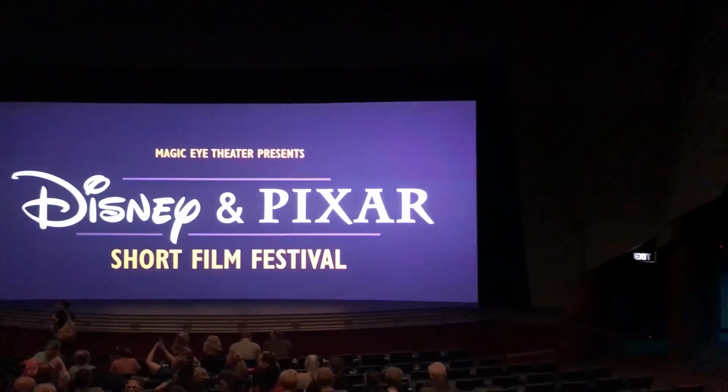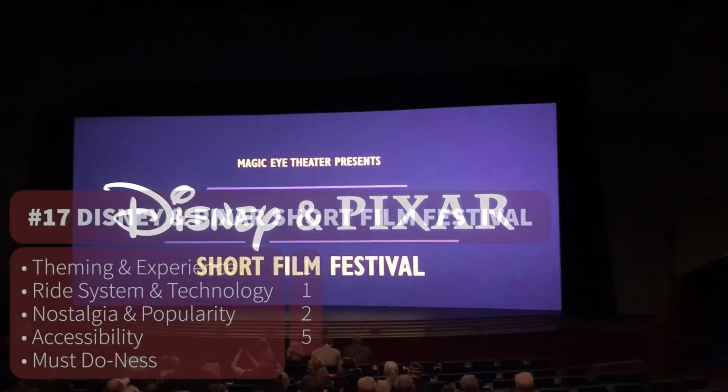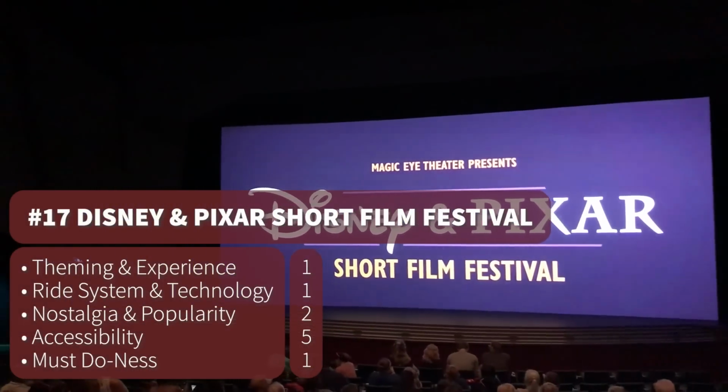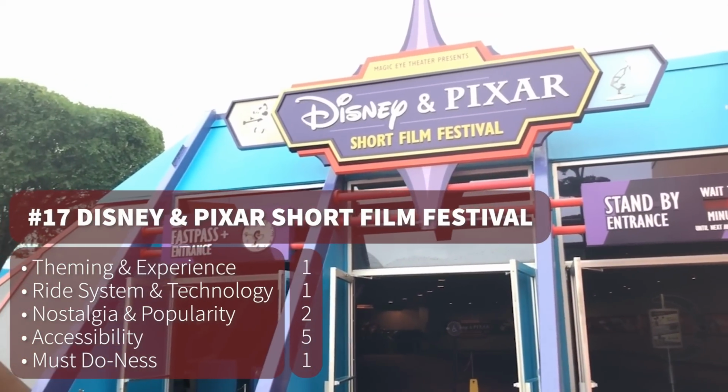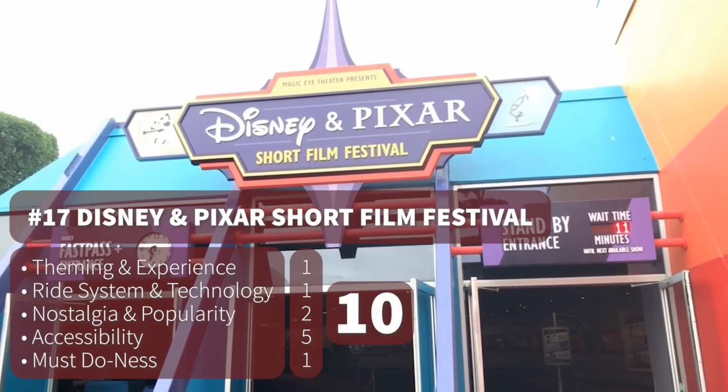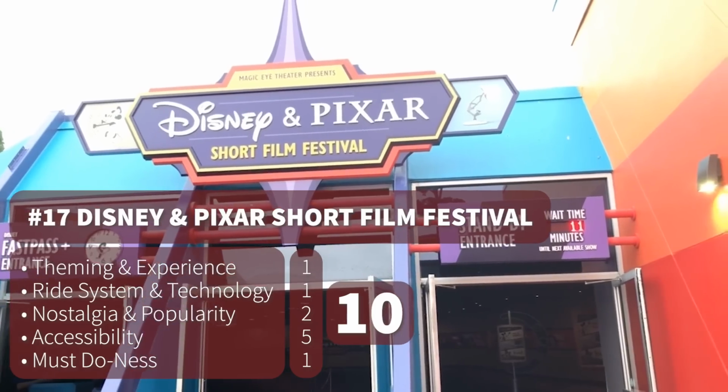Like the other theater shows, anyone can enjoy this one, so it is a 5 out of 5 in accessibility, and I'm sure you can guess on the must-do scale, it's a 1. This one is certainly a skip. In fact, you can watch these shorts on Disney Plus, most of them, so you're better off going to one of the shows that you can only see in Epcot.